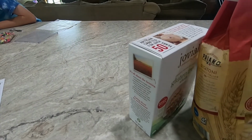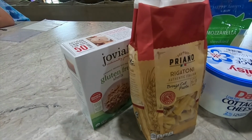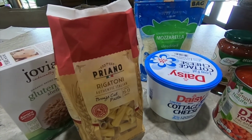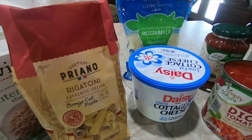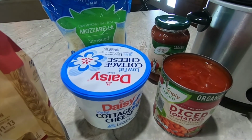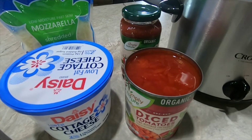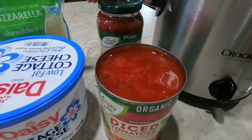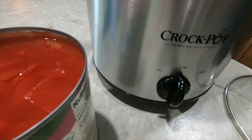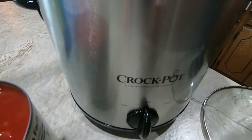For this recipe, you will need pasta, either regular pasta or gluten-free. You will need 2 types of cheeses, mozzarella and cottage cheese, as well as 2 jars of your favorite pasta sauce, or 1 jar of pasta sauce and 1 can of diced tomatoes. I'm using this last option. To our crock pot, we are going to add 1 jar of tomato sauce and 1 can of diced tomatoes.